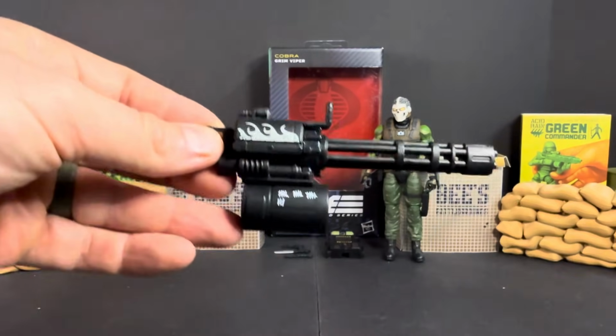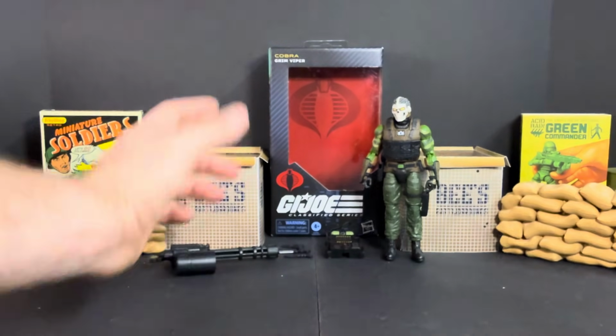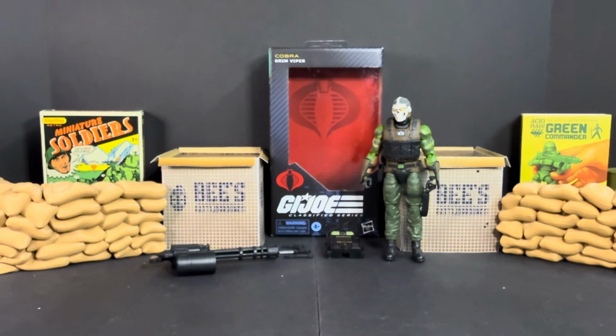Again, it's like they had a bunch of random thoughts on a piece of paper. They scribbled them down, and then they're like, oh, we need one more figure. Let's jump out with the Grim Viper.